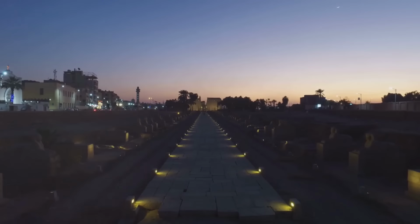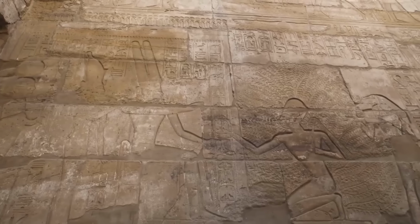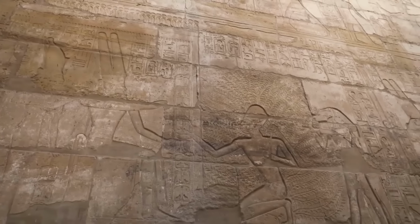Emerging around 3000 BC, ancient Egypt blossomed in a period when most of the world was still grappling with rudimentary forms of society. This remarkable civilization, with its sophisticated systems of writing, government, and cosmology, left an indelible mark on the trajectory of human development.